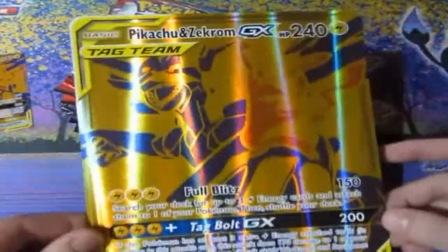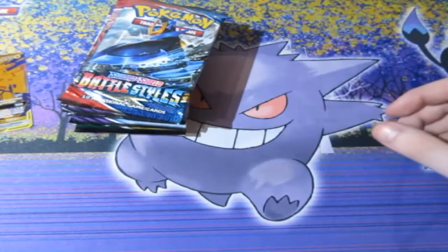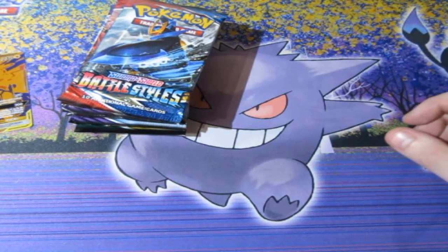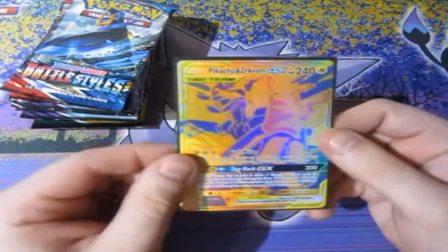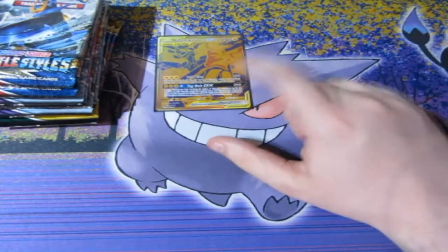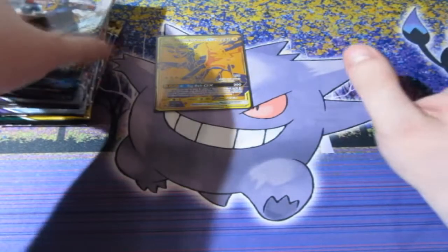But anyhow, that is an absolutely beautiful full art jumbo card. Definitely putting it to the side for myself to put into my big binder. Let's go ahead and sleeve this beauty right up. Gold card, Pikachu and Zekrom, an absolutely beautiful card. For some reason, a lot of people want this card more than Charizard. Don't ask me why, they just do.